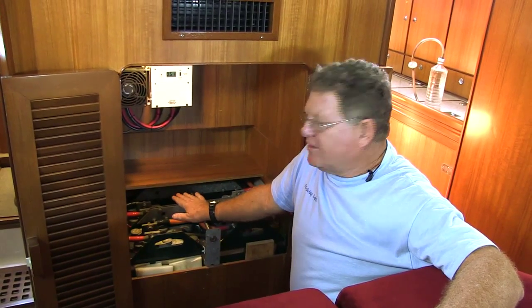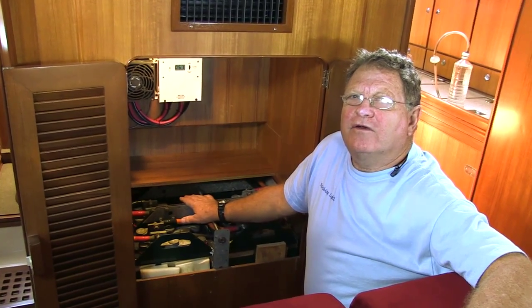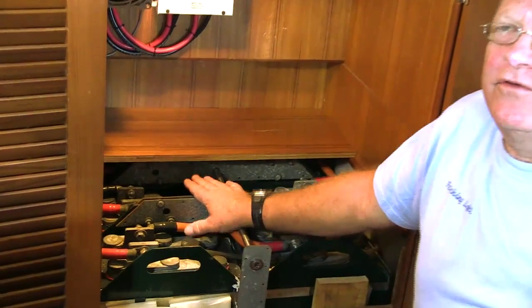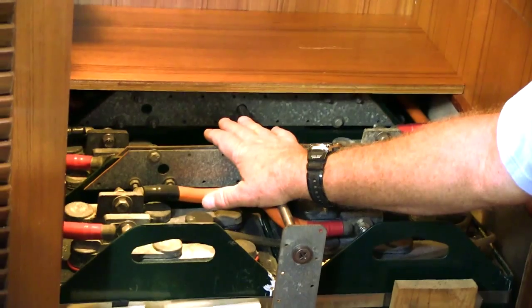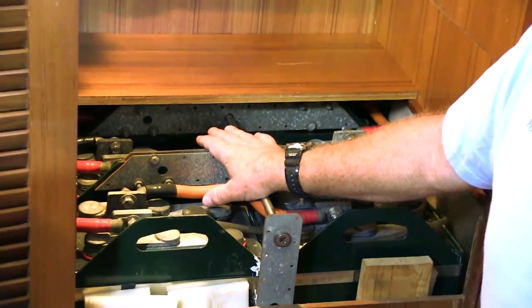These are industrial quality batteries. These are designed for forklifts and other large pieces of equipment. They're very large and very powerful. There's almost 1,300 amp hours of house battery storage here, which is the equivalent of about five 8D batteries. That's a lot of battery power.